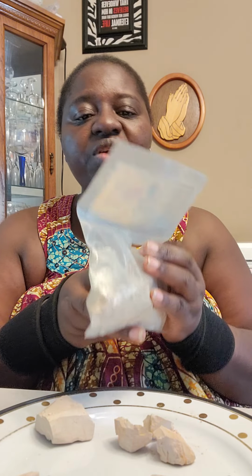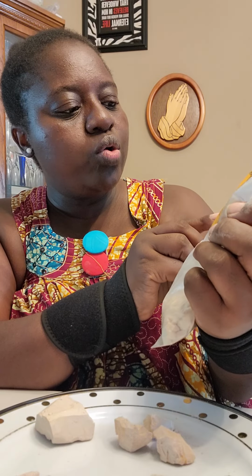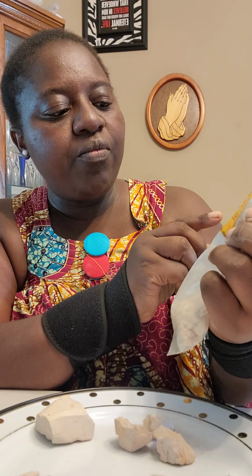You can see this comes from Cameroon. You can get it from any African market, and it's very affordable too. This is how the pack looks, from any African market. You see, it's from Cameroon. And this is it. Tastes very yummy. The crunchiness of it, oh my god. It's worth trying. It's called edible clay. It's dark from clay.